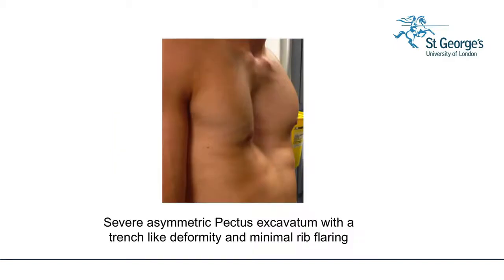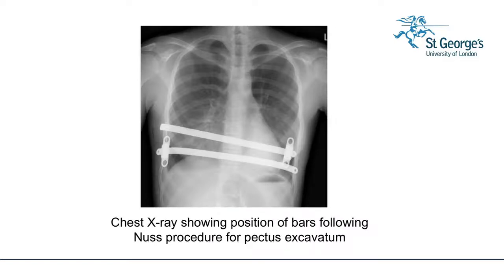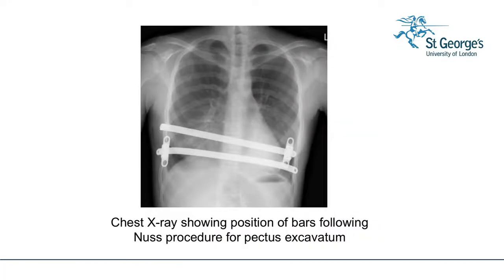Here we see a severe pectus excavatum or dip in the chest with a deformity and rib flaring below. This can be managed with surgery, placing a NUSS, N-U-S-S bar underneath the rib margin to lift the excavatum. These can be removed at a future date if the patient requires cardiac surgery, but it's probably better to do the cardiac surgery first and repair the pectus deformity afterward.